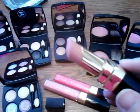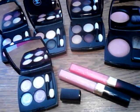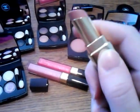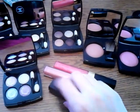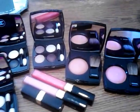I can swatch it for you, but I don't think it's going to show up. So let's try that. Well, you see a little glisten there. With this camera, it doesn't really show that much, but it's a nude color, and it's really pretty on the lips. So I really love this formula.